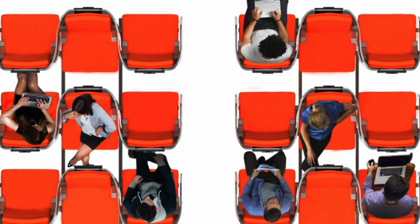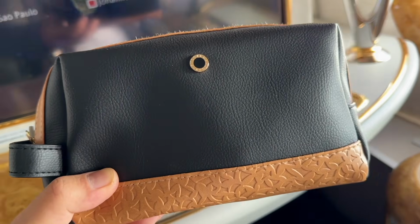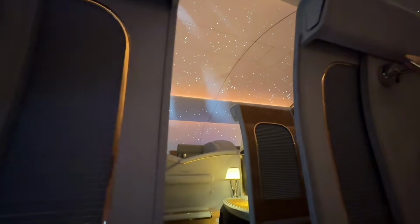So this expo is so interesting. It's not just about the hard seat products, it's also about the soft product, amenities, and also catering. So for example, look at this slipper here. This one has gone through some design change as well. Now they added a piece to wrap around your sole and to keep you warm.